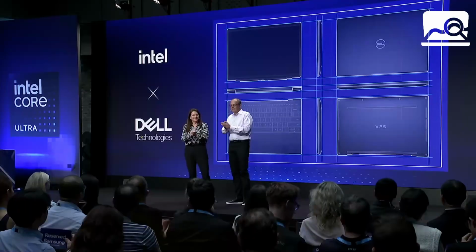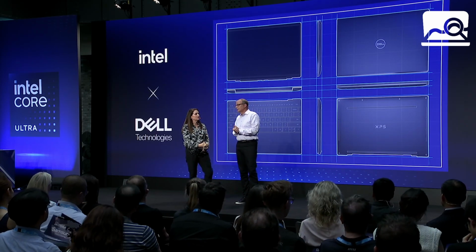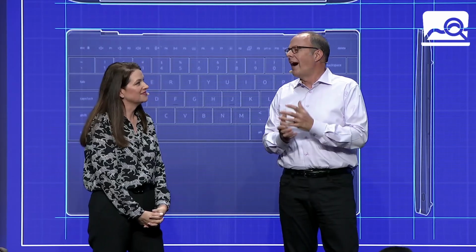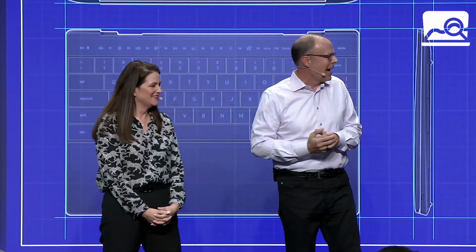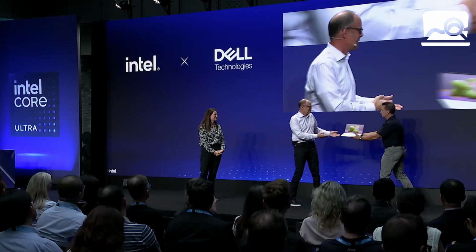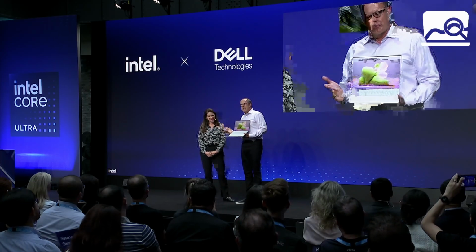I think we're all excited too, right? Yeah. So what new improvements can we expect with the new XPS machines? Well, I am so glad you asked me that, Michelle. And now that you asked, we actually have a system to show you. Oh, it's gorgeous. Yeah, it's our thinnest and lightest XPS, and it really shines with your new x86 CPUs.